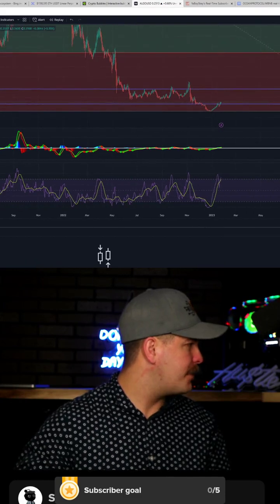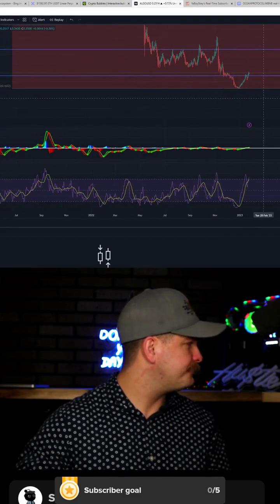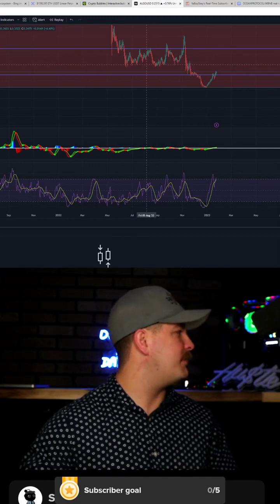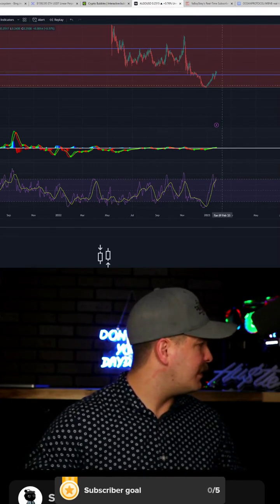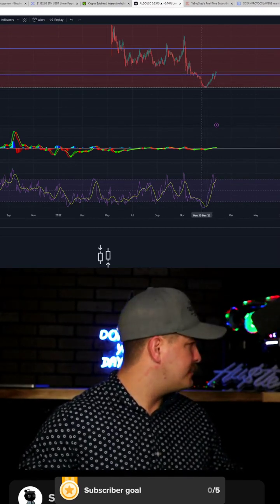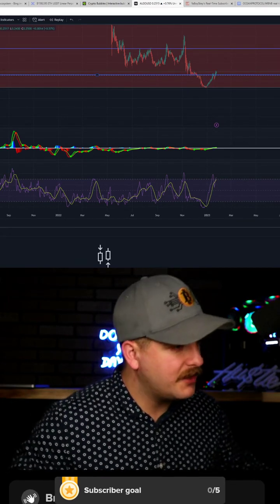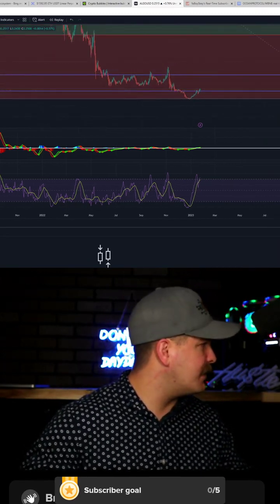Algo. Look at that. So busting through prior resistance. This would be the next point that we probably get rejected off of. 29 cents. This was great, by the way, on Algo. 63% to the upside. You love to see it.